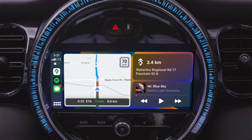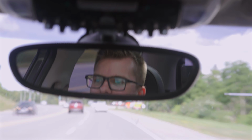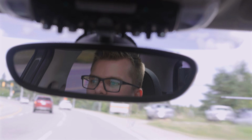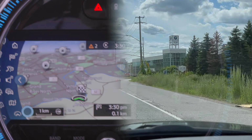What I'm seeing so far is that Google Maps is a little bit more reliable. I tend to trust it more than I trust the Mini Maps. It changes quicker, and finally there's just simply more information on it. And of course, as we come into the BMW/Mini, we have to use the OEM navigation.